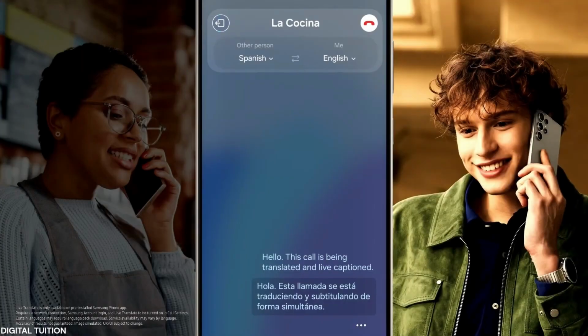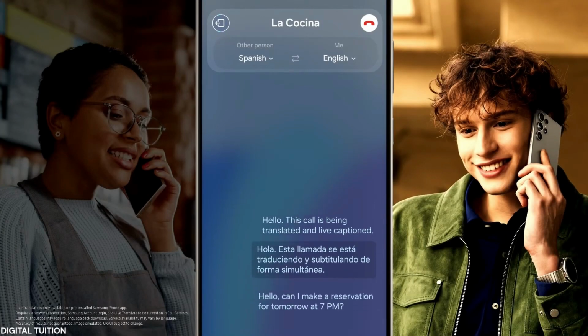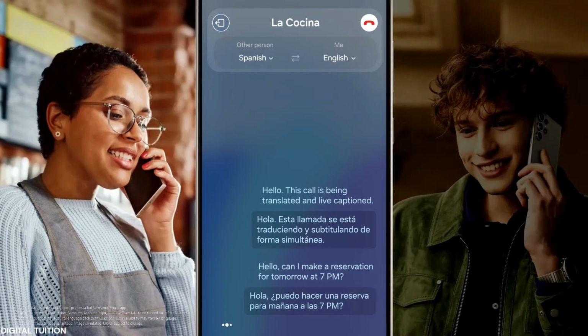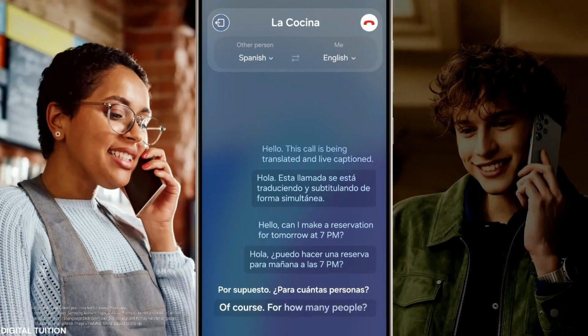Hello? Can I make a reservation for tomorrow at 7 p.m.? Hola, ¿puedo hacer una reserva para mañana a las 7 de la noche? Por supuesto. ¿Para cuántas personas? Of course. For how many people?